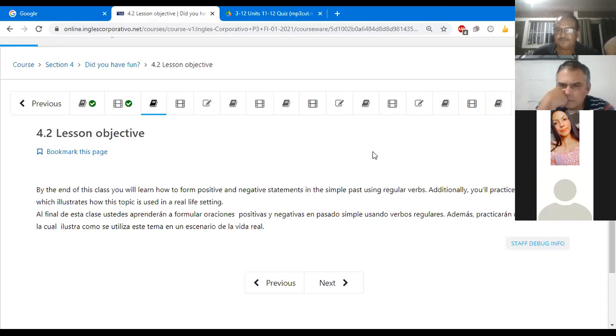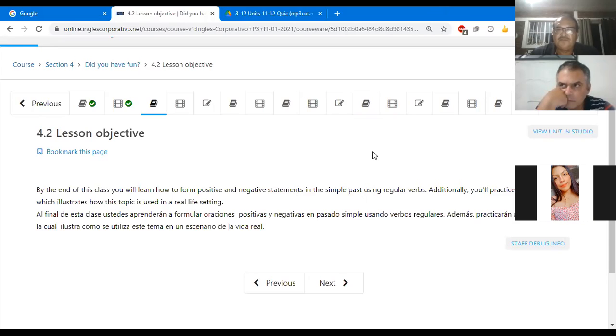Entonces, el simple past es un poco más sencillo, right? Because it's an action that started in the past and finished in the past. Okay, es una acción que comenzó y terminó en el pasado. For example, I went to the movies yesterday. I had lunch with my family yesterday. I watched the Super Bowl last night. Okay, la acción comenzó y terminó ayer. And now it exists only in my memory. Okay, so this is the simple past. Pasado simple de los verbos, right?